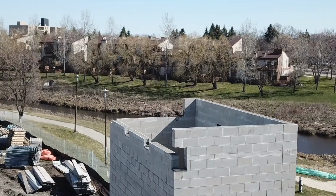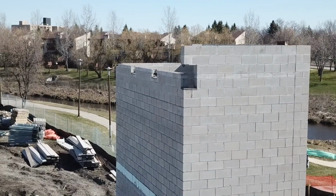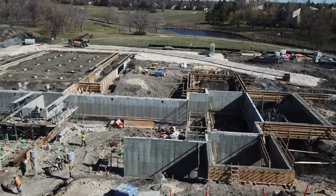So we've started our masonry work for all the stairwells and the elevator shaft. It started in the east wing here, as well as some masonry in the basement that started the stairwells over there. We put those in now because our hollow core actually ties into the masonry, so we have to get them in now, otherwise there's nothing for our hollow core to sit on.